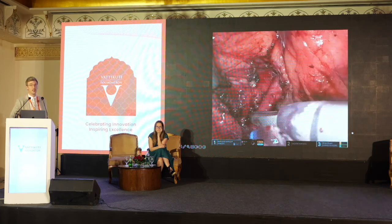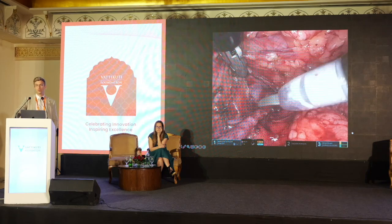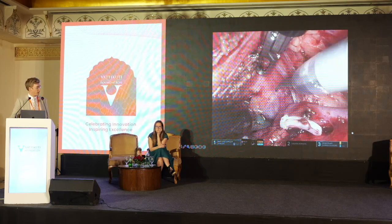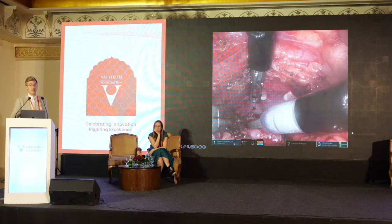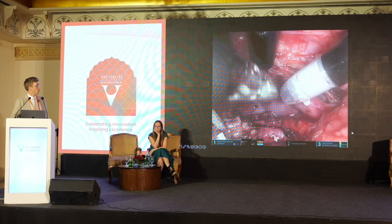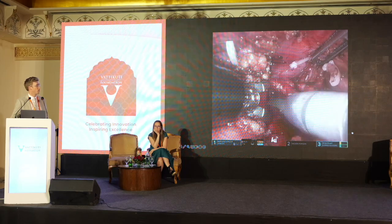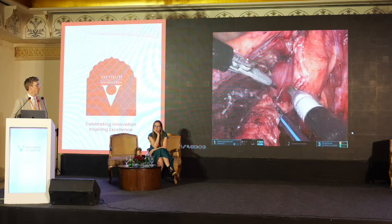And then the kidney is completely freed. Fatty tissue is completely removed, the arteries, veins, as well as the pelvis. We sacrifice the gonadal vein. And in this case, this lady had 2 renal arteries. So then the question was, okay, can we sacrifice one of these 2 arteries, or should we do a dual anastomosis, which would make it even more complex?